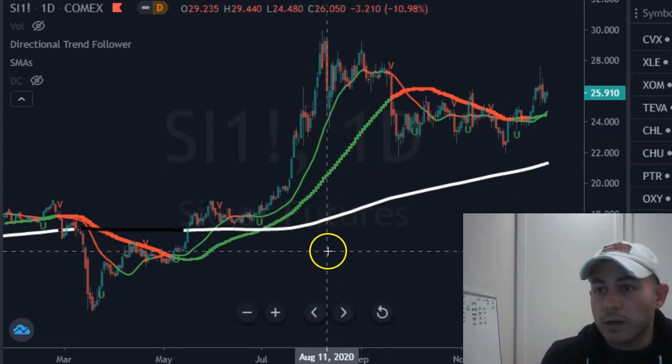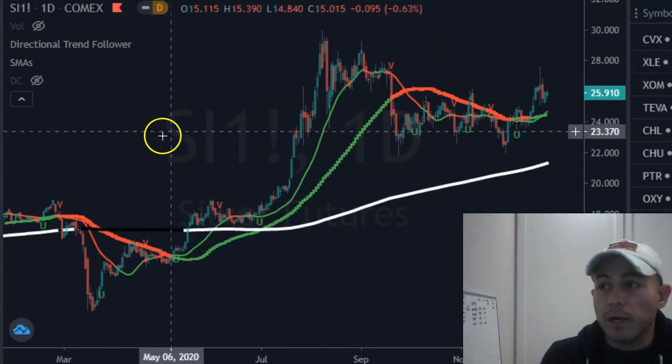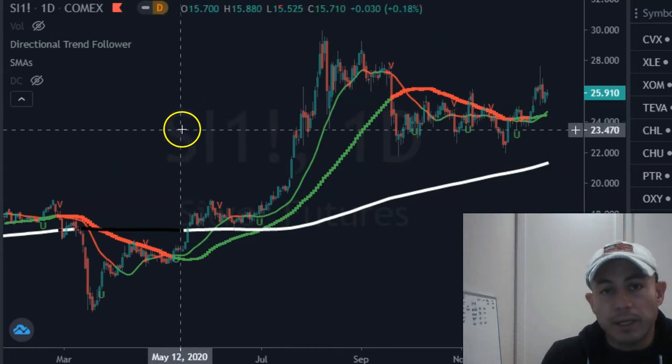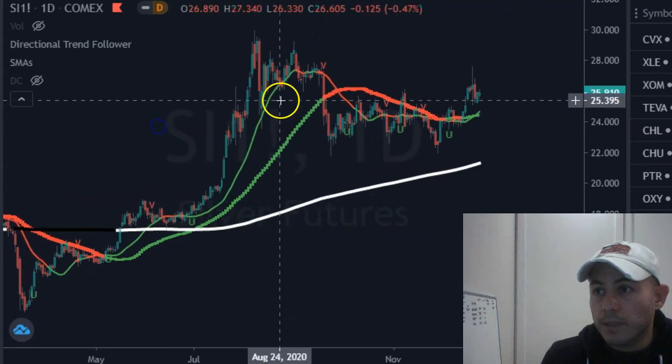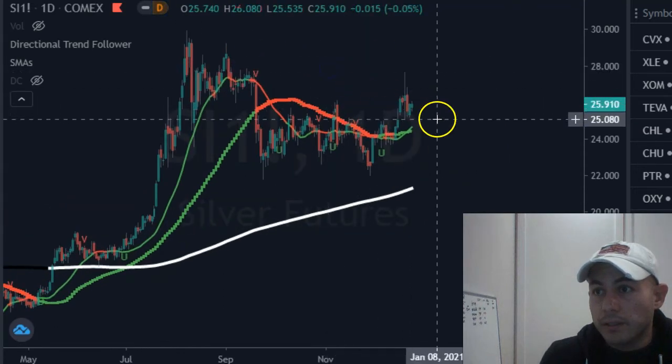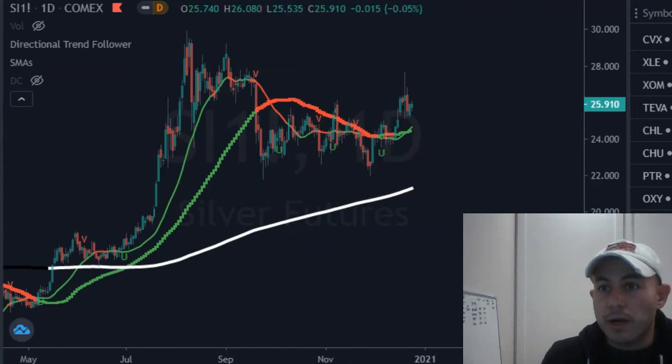I don't know where it's going to go. I have no idea. It might double top. It might double in price. I cannot predict the future. But the way I'm going to treat it is it's going to be a bull move, and I'm going to follow it with a stop.